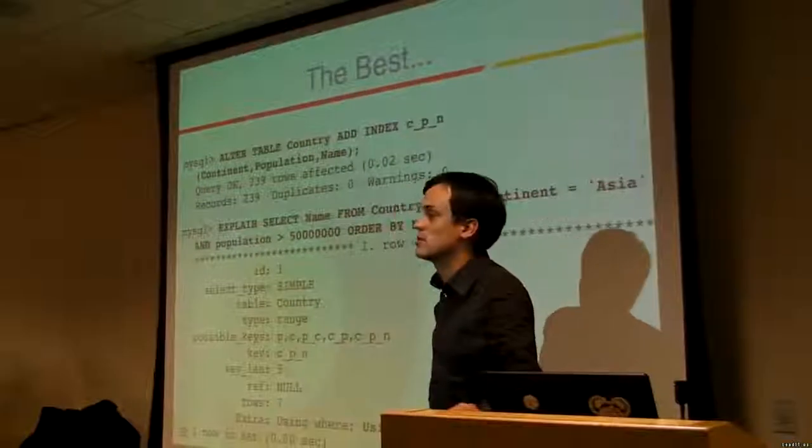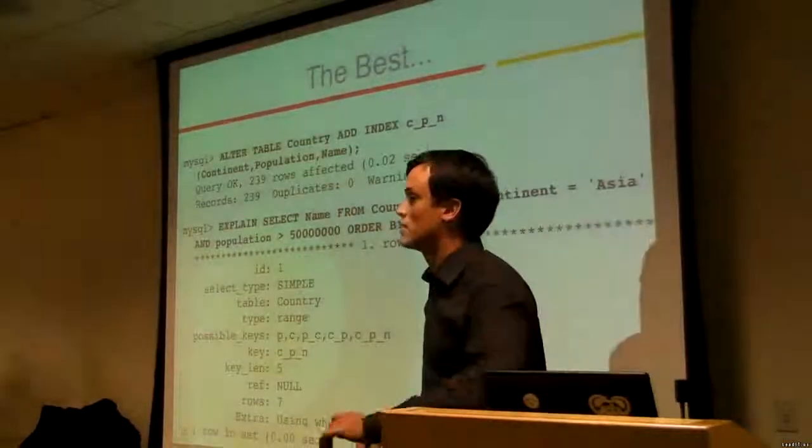Okay. Yeah, which you can do, if both continent and population are constant. You could do that off the range still as well. If you did order by population, comma name, this would probably not filesort. Right, but if you get rid of the range and use an equal, it's still a sort. Yeah. You have to.